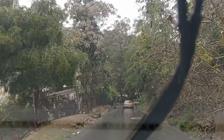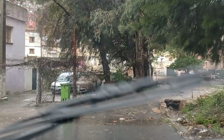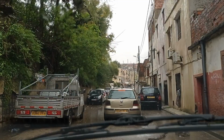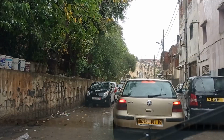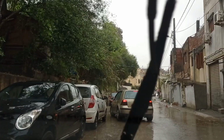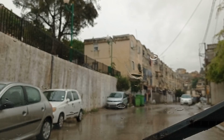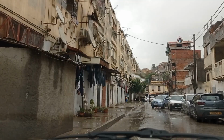Yet there is a public light in here. I can see the lighting posts. There is public lighting. And now we're at the bottom of the valley or the river. As you can see, all the cars that followed this street came here to use this road as a shortcut to go from the Bachdjerrah road to Bachdjerrah proper.